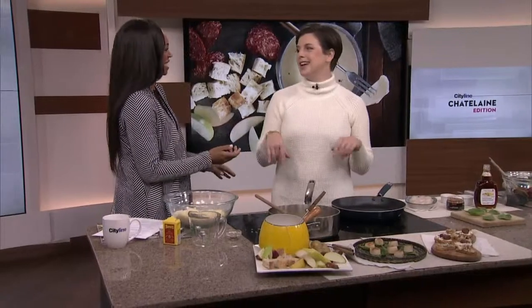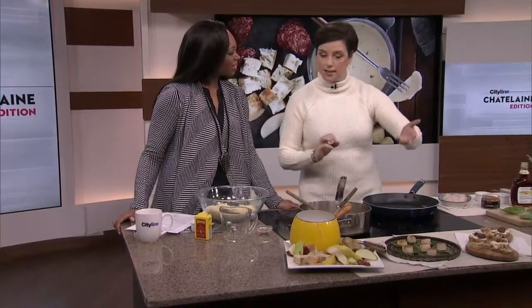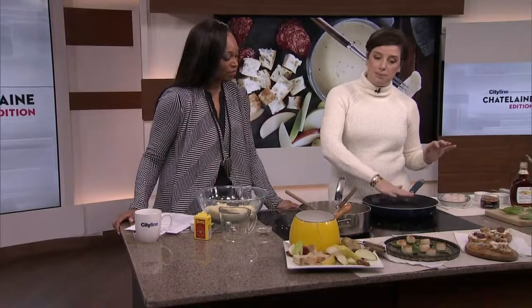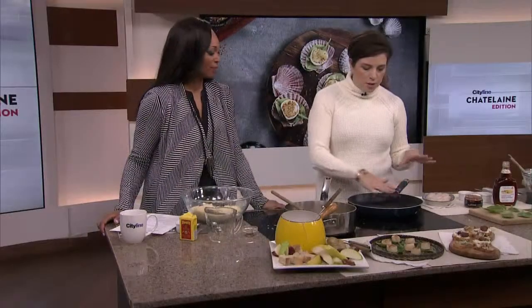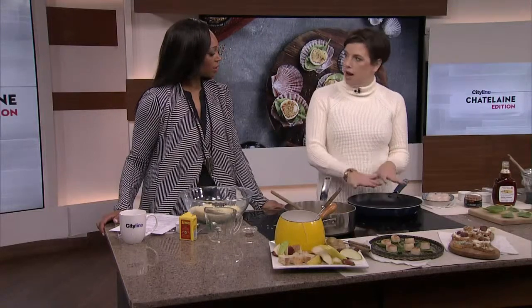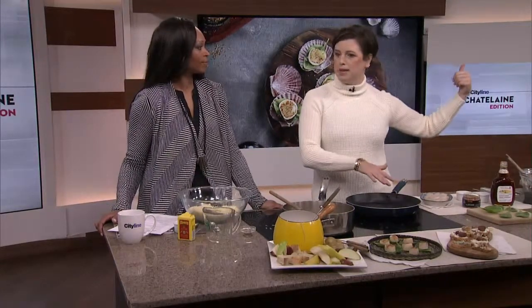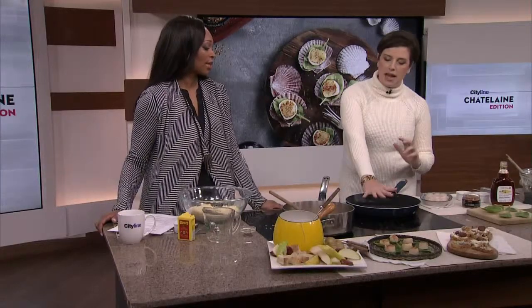Okay, so if you're looking for something a little more party friendly, like passing around, we have these beautiful maple seared scallops. This is an extraordinary recipe. It takes about a minute from start to finish. I've talked about this before. The most important thing here is getting your pan hot. This pan has been on since we were setting up the lights about 25 minutes ago. It's really hot.